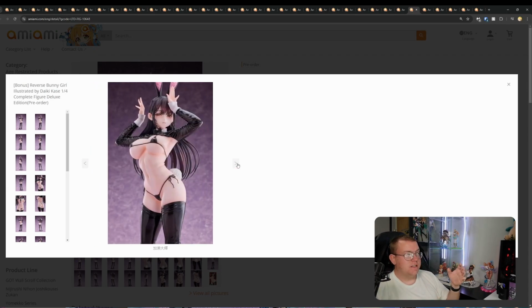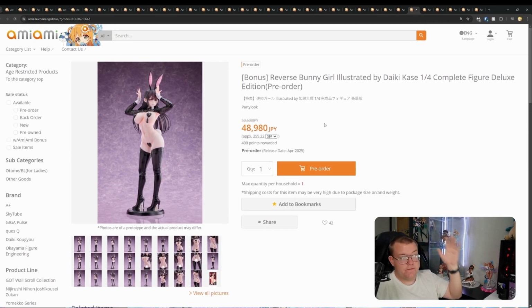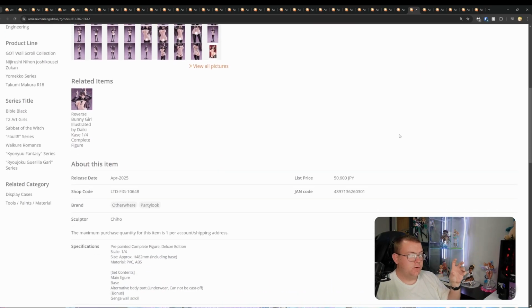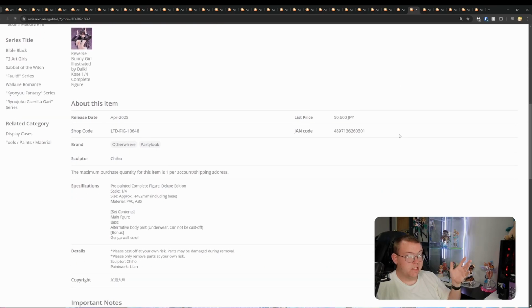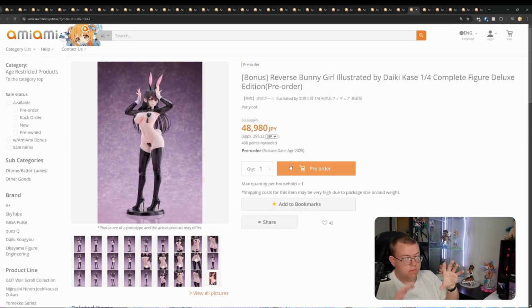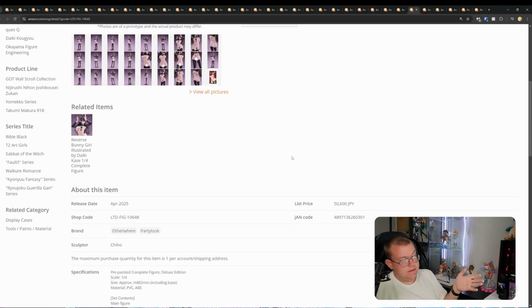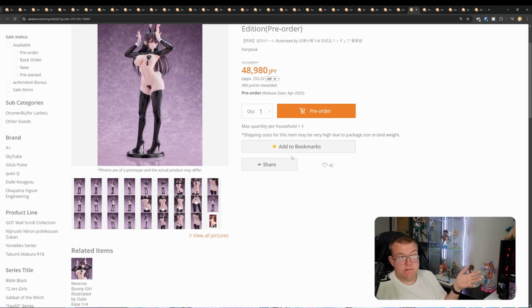And yeah, so this is the non-cast-off version. If you want to go for fully non-cast-off, you can spend an extra 5,000 yen. And it looks like it's a full body. I don't know how extensive the alternative body part is, or whether it's basically two figures, because underwear cannot be cast off with this version, so it could be a full-on double, two bodies, which would be really nice for the price, but we don't know. They haven't been very clear with it, so I don't know which one I'll get, to be honest.